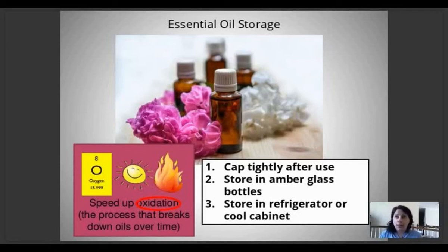You can lengthen the shelf life of your open essential oils by keeping oxidation to a minimum. Now, oxidation is sped up by three things. Number one, oxygen, which totally makes sense, by UV light, and by heat. And so if you cap tightly after use to keep the oils from being exposed to air, and if you store it in amber glass bottles to keep it protected from UV light, and you store it in your refrigerator to keep it protected from heat, your essential oils will last longer.